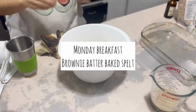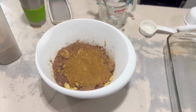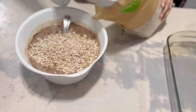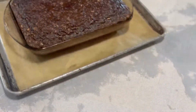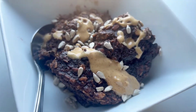On Monday for breakfast, we are doing a brownie batter baked spelt. Now, the original recipe I will have linked down below asks for oatmeal. We decided to not do oatmeal. We are using rolled spelt, and we just cook it exactly the same. We mix it up, pour it into a baking pan and put it in the oven. Out came this delicious ooey gooey brownie batter baked spelt. It was delicious.